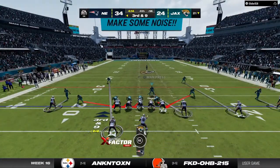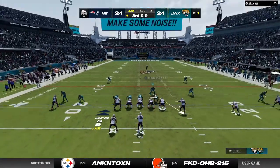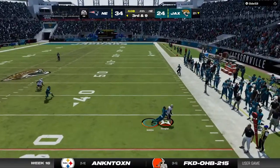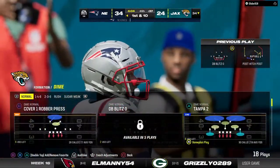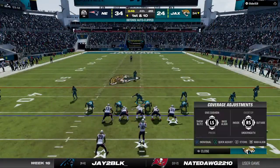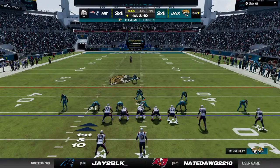This is 3rd and 9. Back to throw. Jones. That is caught by Douglas. And he will have a Patriots first down as they're able to get the third down conversion. From the 34 now, here's first and 10.